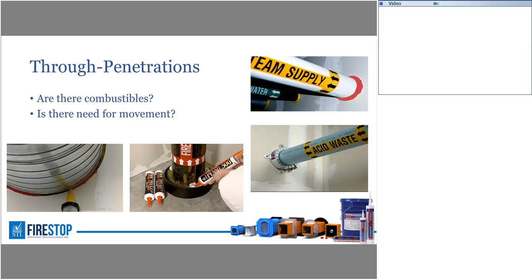Through penetrations, you need to know, is there combustibles involved? Is there movement needed? We already talked a little bit about this. Obviously combustibles being insulated pipes, cable, those kind of things. Some of you on this call are probably in a seismic area where there's a requirement for sprinkler pipe to be allowed to move or shimmy during an event. There's requirements for actual space around those vertical sprinkler pipes, and using a product that would allow for movement, like a silicone type product.